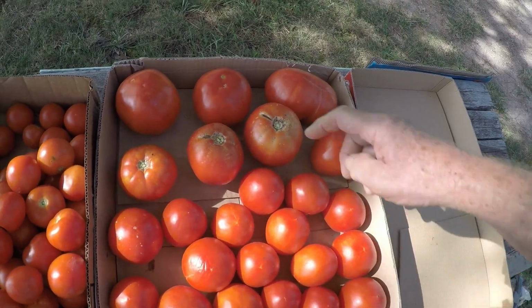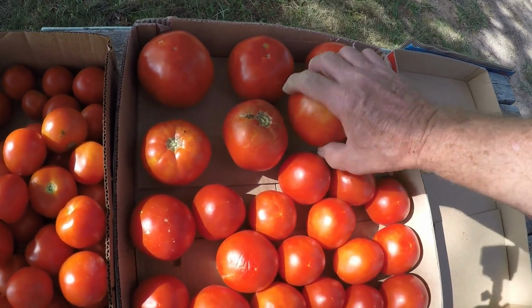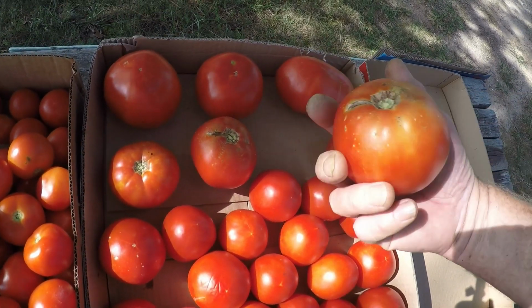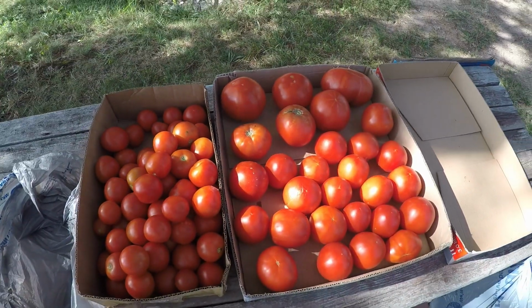Just remember, the way they grew. It hung on a vine like that. That's the way it should ripen. Don't put it on its shoulders to let it ripen. But since we're giving these away, they can do what they want with them.